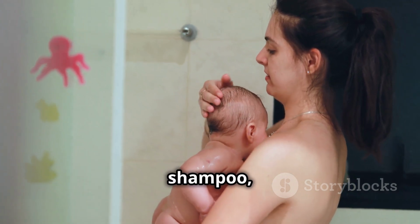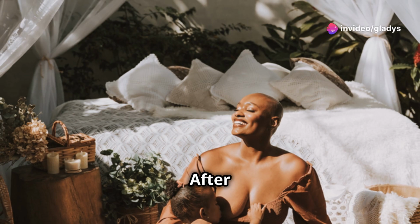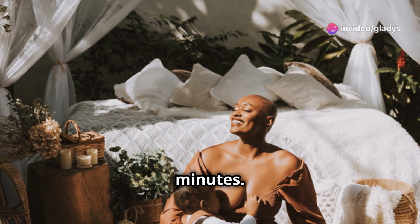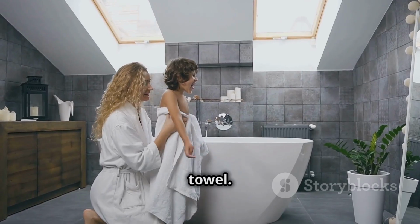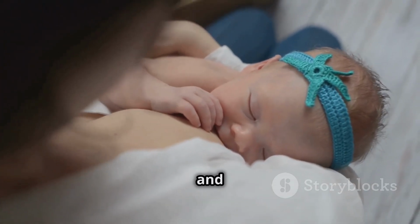Avoid using soap or shampoo, as these can remove natural lubrication and cause dryness. After each feeding, let your nipples air dry naturally for 10 to 15 minutes. You can also gently pat them dry with a towel. Apply a few drops of breast milk to your nipples after feeding to help moisturize and protect them.